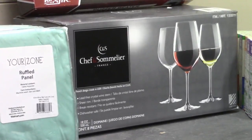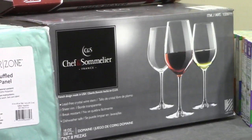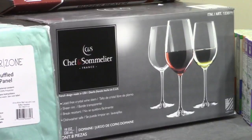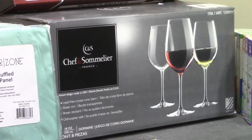Below that, we have an 8-piece stem glass or wine glass set. And let's see, they're lead-free crystal wine stem. Trying to see how tall, didn't see how tall they are. They're 18 ounce, but they're about as tall as that box. They're large glasses.